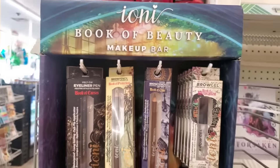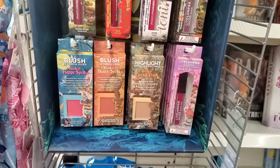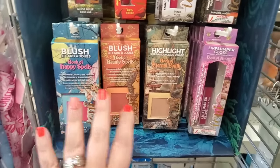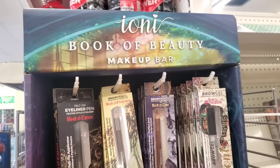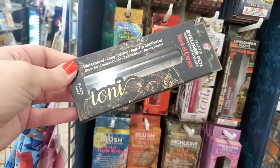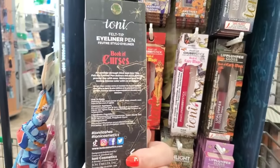Check it out guys, Ioni Book of Beauty makeup bar in full effect, absolutely brand spanking new, and I am loving the packaging and absolutely loving everything that it has going for it. It has kind of a witching hour sort of theme this time around. Let me show you guys the box. The Book of Beauty makeup bar. It is really, really nice, but look at this. This is something they've never done before. Waterproof, long-lasting, felt tip applicator, Ioni Black eyeliner pen, felt tip, Book of Curses.